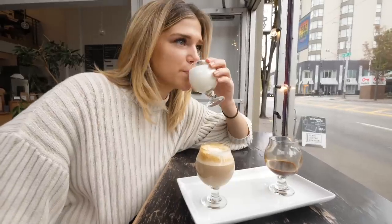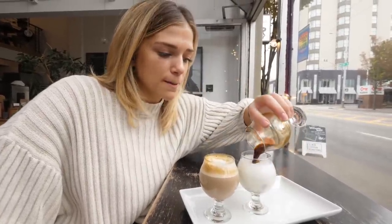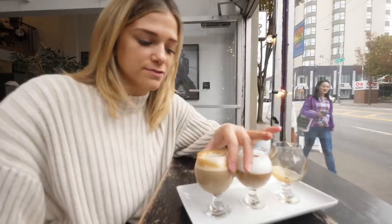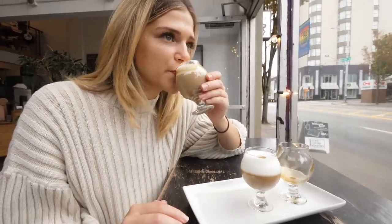That's strong. I'm gonna pour it over now. Oh, look at that. That looks good. And then they have some nice little latte art right there. Yeah, this is good. So good.